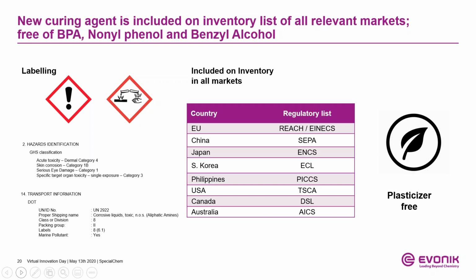With regard to the compliance to regulatory lists, it's included in all inventory lists in the relevant market, as you can see here. And summarizing that also with regard to the plasticizer dimension, it's absolutely plasticizer free. So we don't have any BPA, nonylphenol, or benzyl alcohol in it.